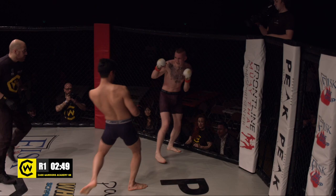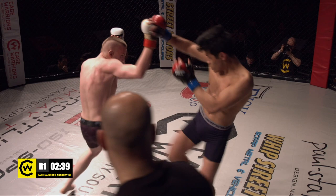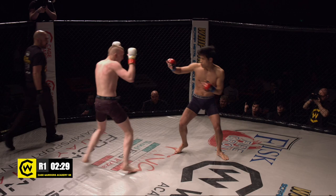No, Mikkelsen's coming out heavy, and he's going kicks with combos. Nice shots, nice and relaxed. Nice jab, straight hands by Mikkelsen. I really like the fact that he's not overextending himself when he's throwing punches or kicks. Great kick to the body, followed up with a nice right.